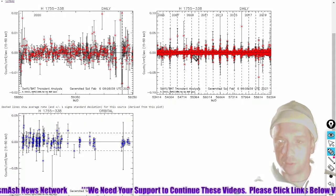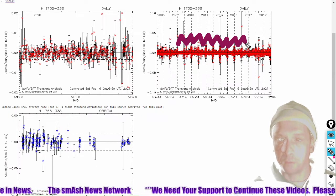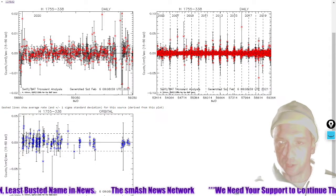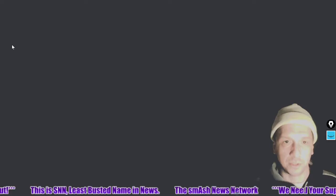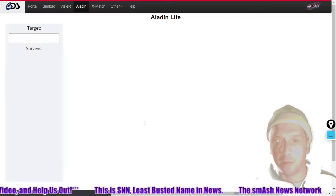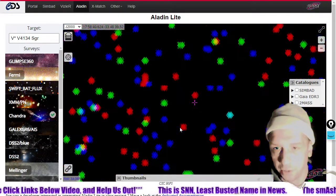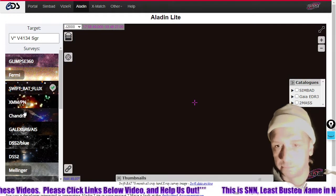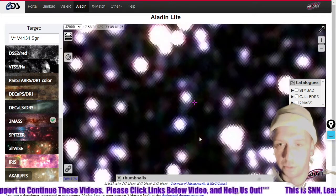One thing I would note about this is that it's got a very steady transient outburst. It's almost right on the year. It produces a more significant X-ray flux, and that's 15 years worth of data. We don't see this showing up on the SIMBAD. It's in a heavily populated portion of space, and in all wavelengths, it's showing us a heap and helping of nothing. There it is on the Chandra, just darkness. Nothing on the XMM-Newton, nothing on the Swift BAT flux, and nothing on the 2MASS. So, not exactly sure what that is.